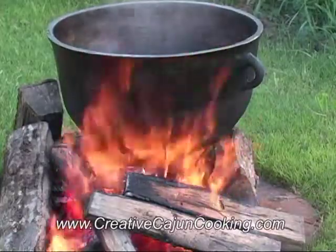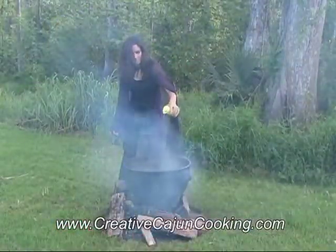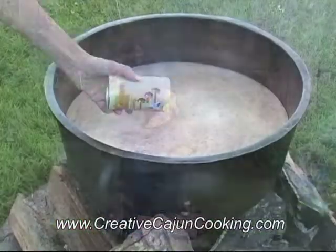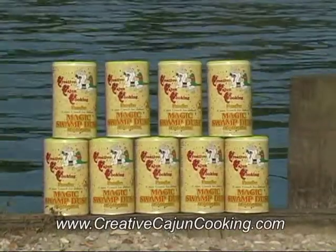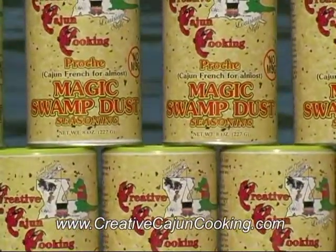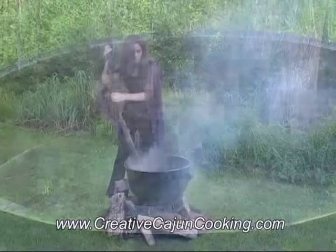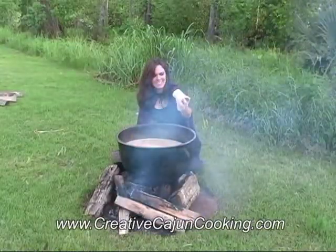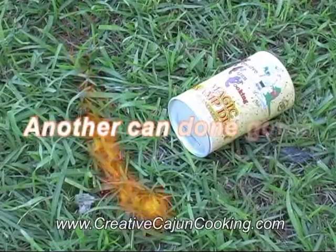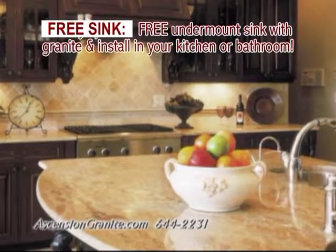When you fire up your pot for a good gumbo, you ought to know the secret of Marie Laveau. She has a seasoning that's a must. Diana, it's magic swamp dust. She sprinkles and she stirs her black iron pot. But you better watch out, 'cause when she uses all she's got, she goes, another can done gone.